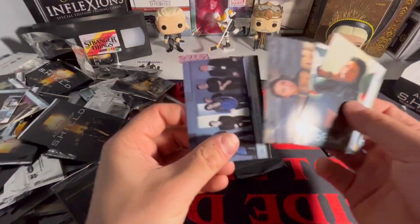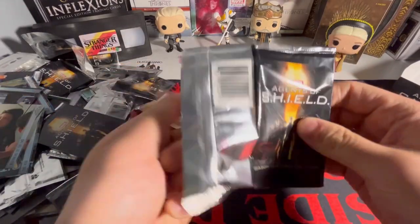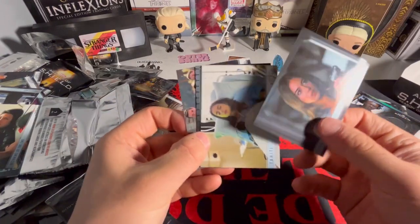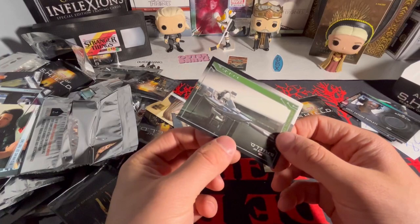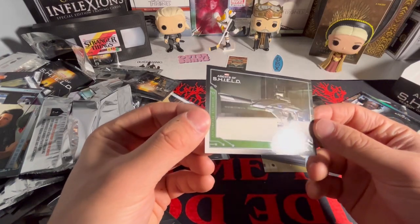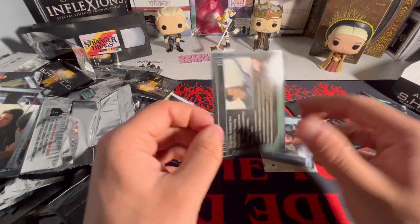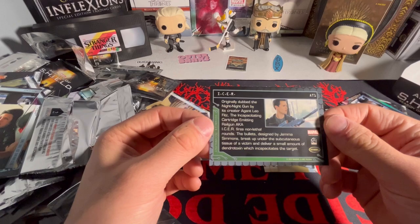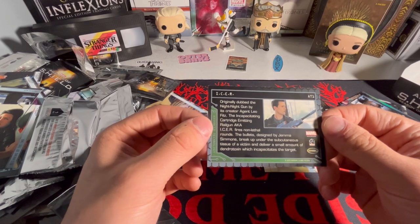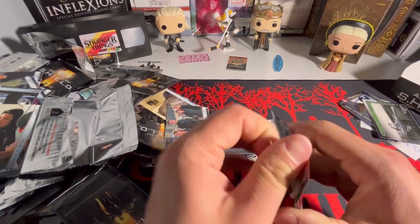We've got three packs left here. Still no numbered card. So maybe we got a hot pack back here. Hot pack, numbered card, maybe. What is this? We got an ICER. Looks like a weapon. Advanced technology weapon. The incapacitating cartridge emitting railgun. Never even heard that in my life, but apparently it's a weapon.